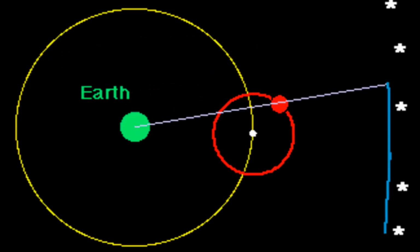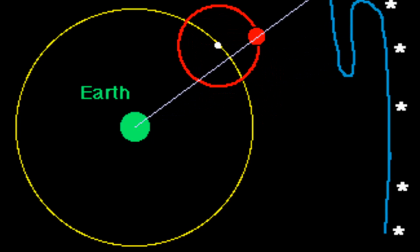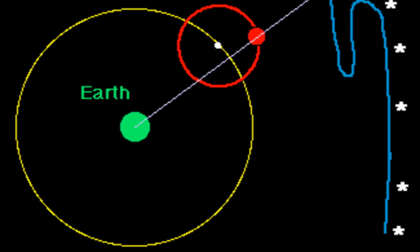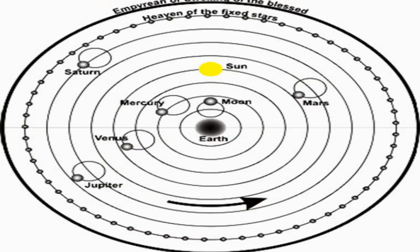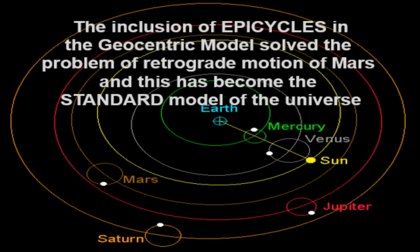Okay? So the Earth is at the center. That's the green dot. And the red dot is planet Mars. As Mars moves around the Earth, Mars also moves in a circular motion. Smaller wheel turning around a larger wheel. That's how Ptolemy solved the problem of the retrograde motion of the planets, especially Mars. He introduced the concept of epicycles. Fascinating, isn't it? The inclusion of epicycles in the geocentric model of Ptolemy solved the problem of retrograde motion of Mars and the other planets.